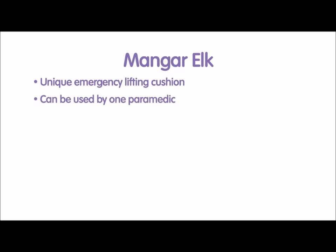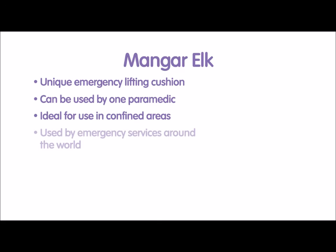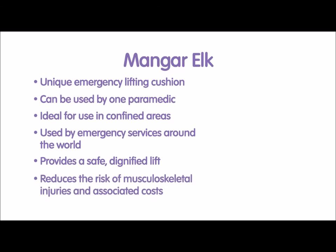The Mangar Elk is a unique emergency lifting cushion that can be used to lift a fallen patient. It can be operated by one paramedic and is ideal for use in confined areas such as the bedroom or bathroom. The Elk is used by emergency services around the world and provides a safe and dignified lift for the patient. Lifting a fallen patient with the help of the Elk also reduces the risk of musculoskeletal injuries and their associated costs.